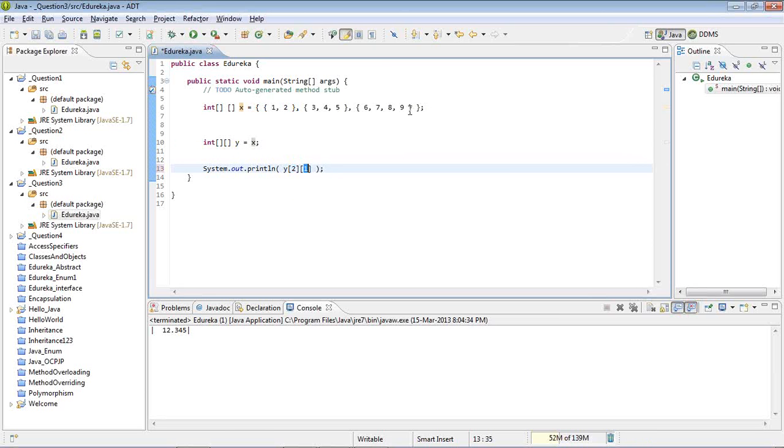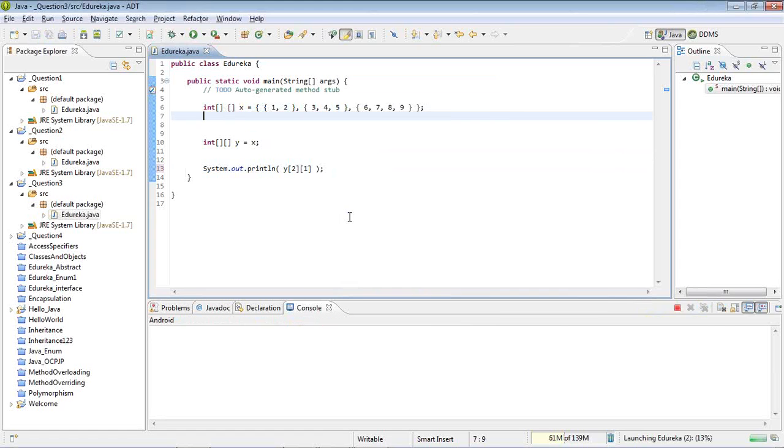Let's understand this format first of all. So this is one block, the first bracket. You have got three blocks: this is one block, this is the second block, and this is the third block. But in Java, every index starts from 0. So this is the 0 block, this is the 1 block, and this is the second block. If you're writing 2 in the first position, it is directly going to the second block first of all, then you're writing 1. So the values are [2][1], and at that position it is 7. Hence it is printing the value 7. Control F11, and in the console window you can see 7.